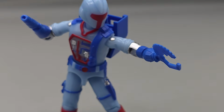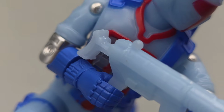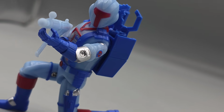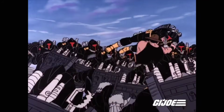And on top of that, considering it's just a simple peg and port system, that means both hands actually have a swivel joint, meaning not only does he have improved articulation, he can actually hold the included rifle more naturally. So not only is it a great figure, but it's also a great army builder. Granted, a group of Dayglow Bats would be pretty wild to see, but it doesn't matter how neon they are, they're still here to wreck up the place.